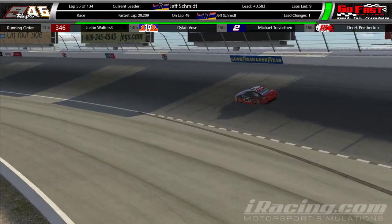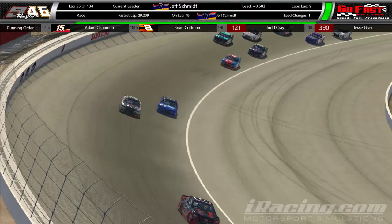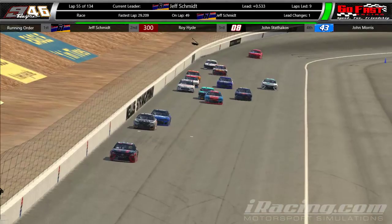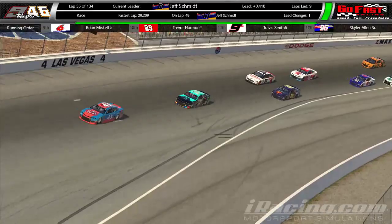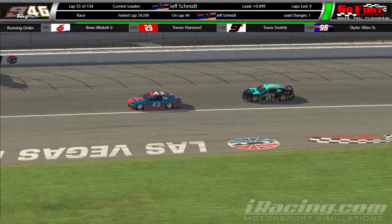Side-by-side battle back for second and third place with Roy Hyde and John Stathagos working their way through turn two. Roy Hyde is able to get the momentum to drive off the corner and take that position away. Pulls away from the 08 now. Battles back here for fourth all the way back through eighth place. Almost under a blanket. Leading that small pack is the 43 of John Morris, followed by the 347 Damon Cox.